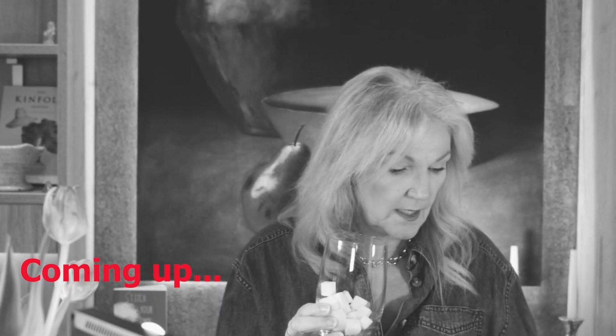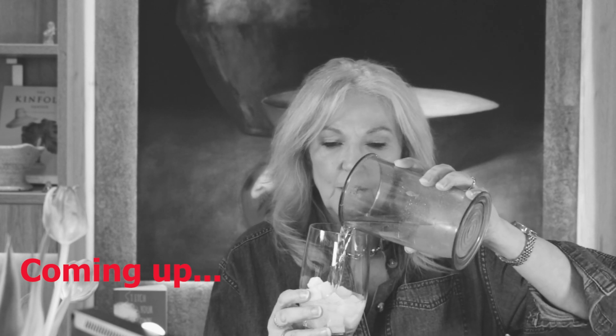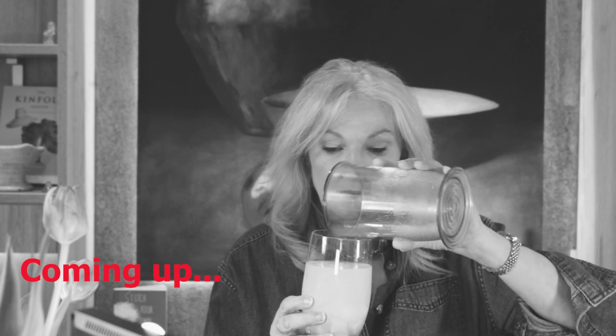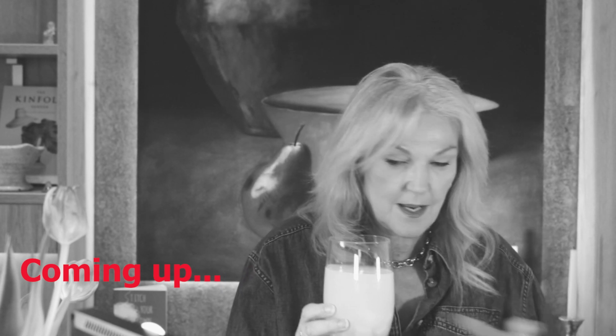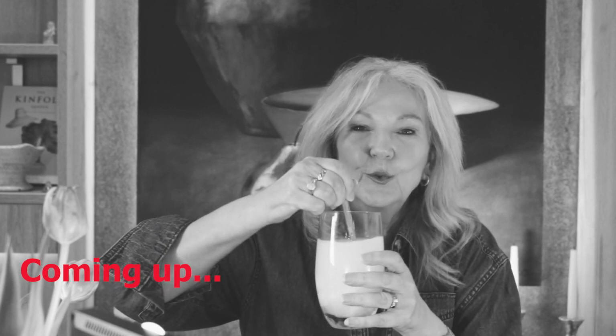It means that the quantities we are consuming are literally killing us. 10 teaspoons, 11 teaspoons, and just one more for good luck, 11.5 teaspoons of sugar, topped up with some fizzy water, 350 mils of water. Let's just give that a stir. Ooh, look at that.